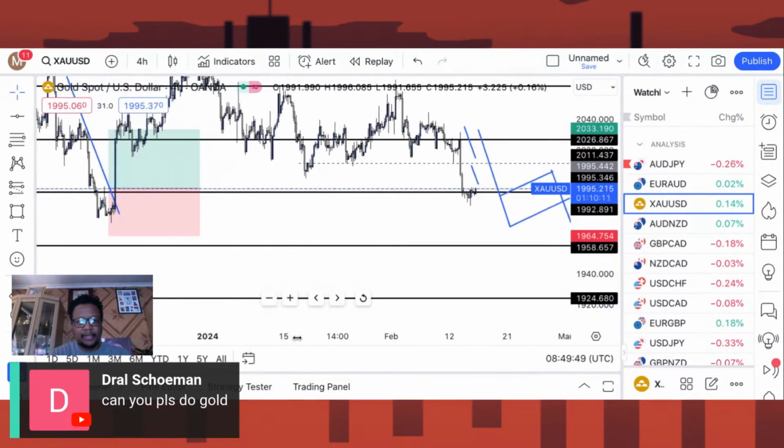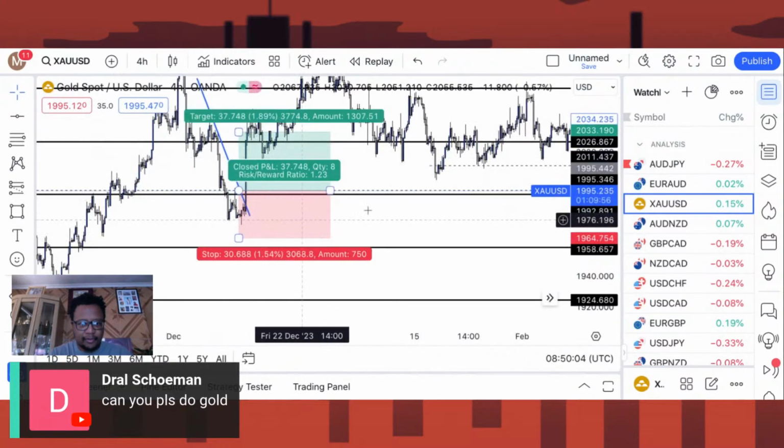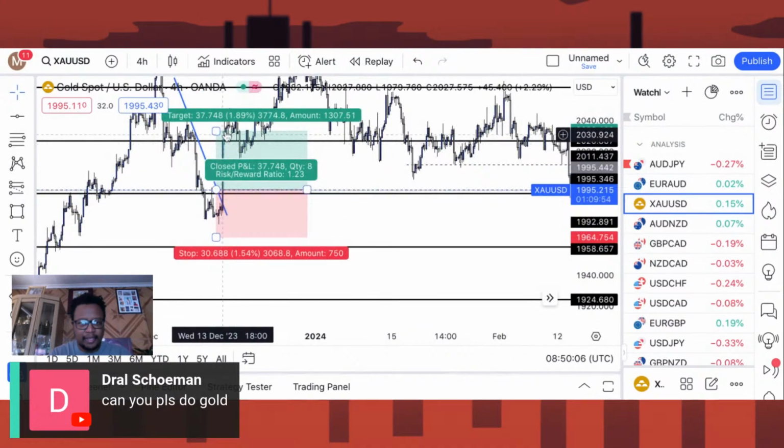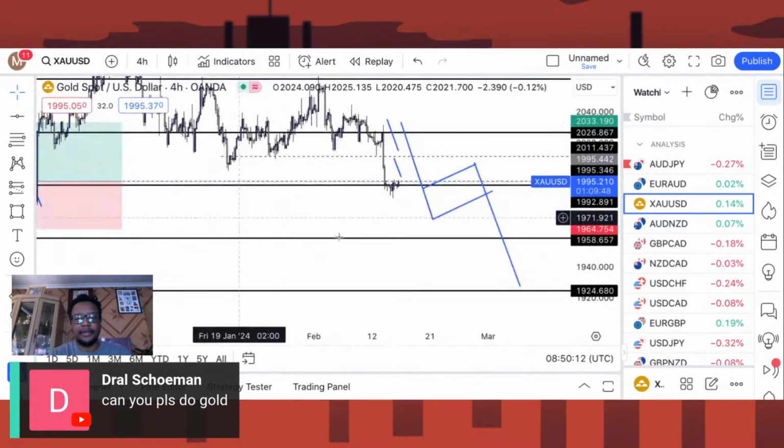But what I like to do is keep up with the commodity and do analysis on it just to see if I understand what's happening. This was a very simple, straightforward trade, and it hit TP within like 8 hours. Very nice trade.